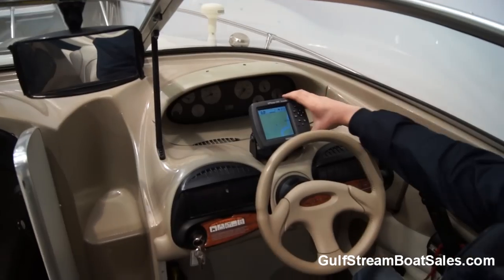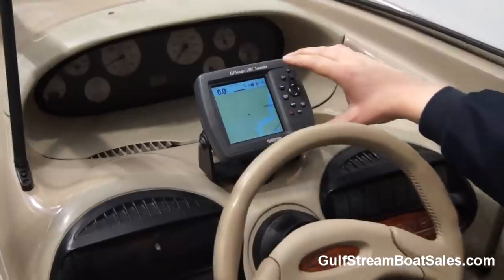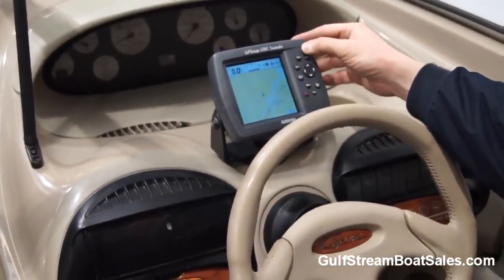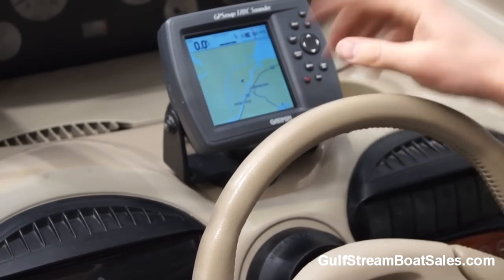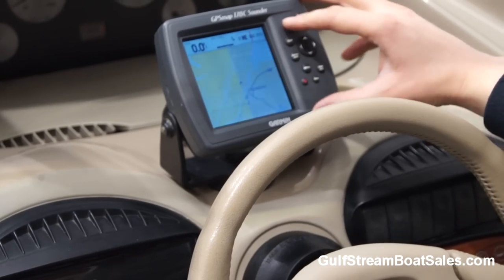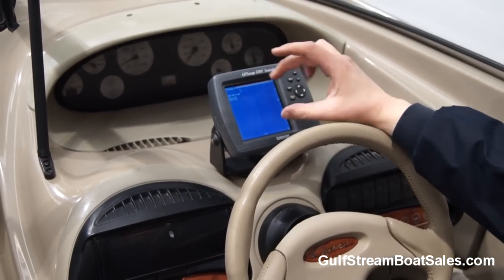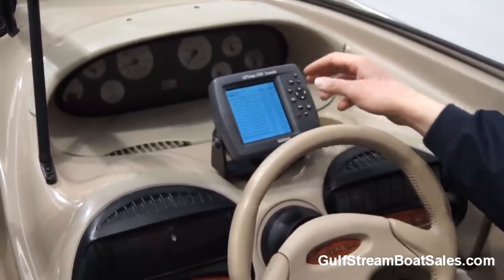We've got a Garmin GPS map 178C, which is a combination chart plotter and sounder. It's fully operational, picking us up here in our current location. You can have this set to either full screen chart, split screen chart and depth sounder, or full screen depth sounder fish finder. So it's a really neat piece of gear.